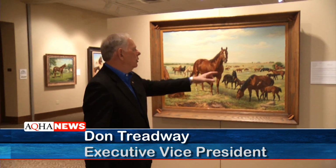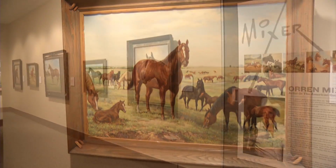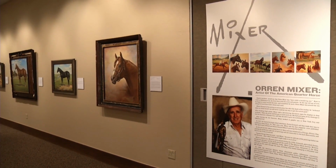This is probably my favorite of all those paintings. It's Sugar Bars. It was painted in 1959. AQHA Executive Vice President Don Treadway expresses his thoughts about the paintings and legacy of one of the great personalities in American quarter horse history, artist Orren Mixer.